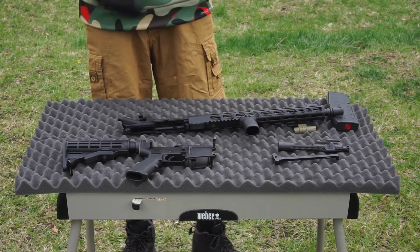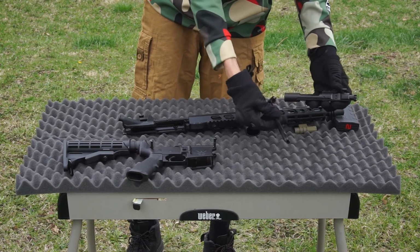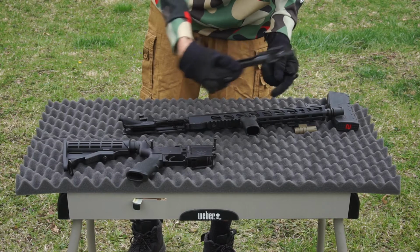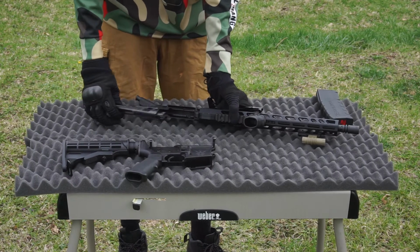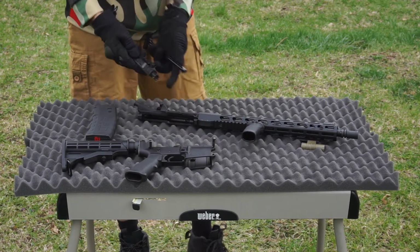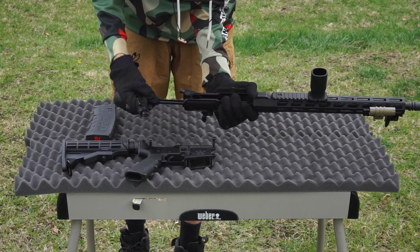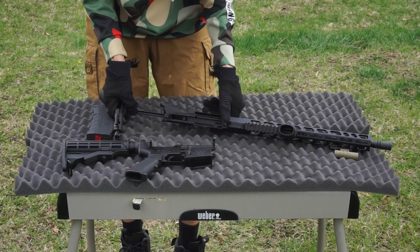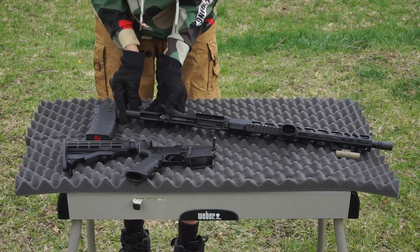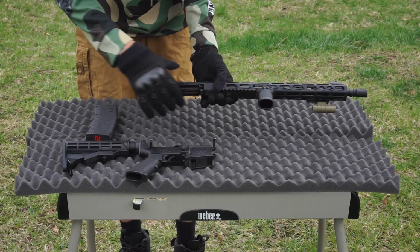So that's how you break down the AR-15. Let's go ahead and put this thing back together, and then we'll go for a review of what we just went over here. So to put it back together, you want to make sure all the parts are the same way. This is the end that goes in first. So you put this in here. It's a small notch. You definitely won't be able to see it, but there's a notch right there. And from there, take the bolt carrier group, slide it in, push it all the way in. You should hear a click. That's how you know you did it right.